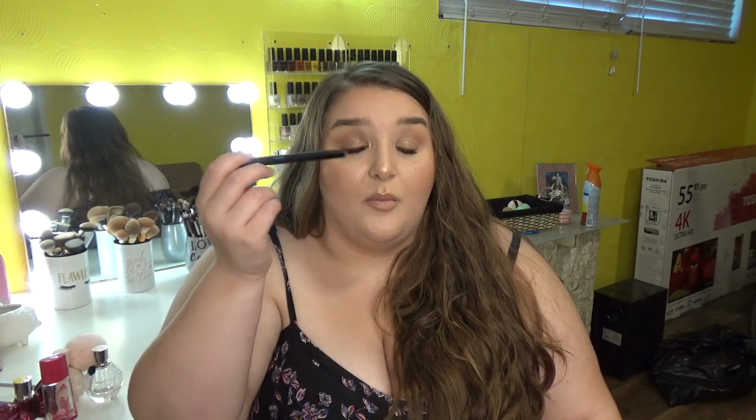Felt tip is not as precise in my opinion. Brush tip is so much easier to get a precise line. So I've been using brush tip liners now, and they're really good. This is super black, super matte, and it's waterproof. I love this one. Definitely recommend this one.